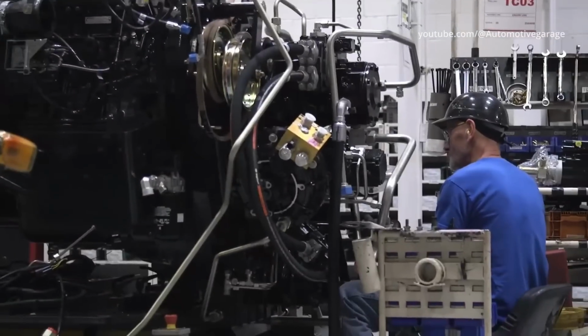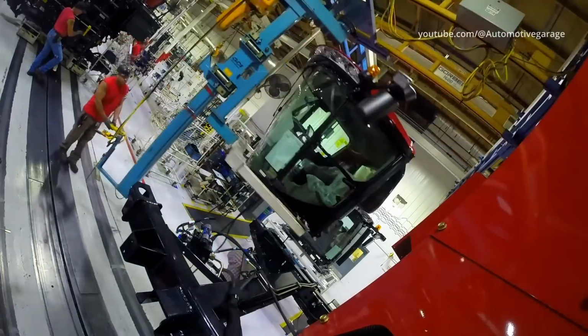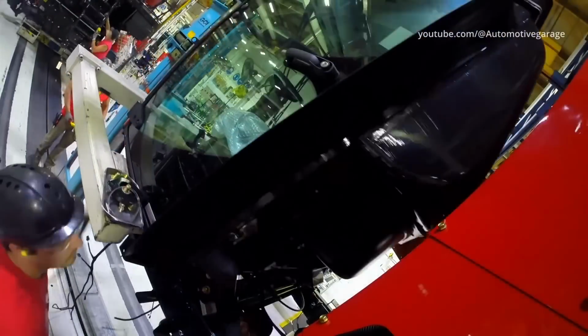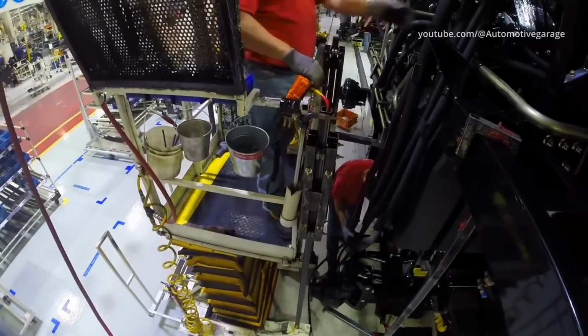During the next stage of the process, major elements of the bodywork, such as the grain tank, are installed. With the cab frame having been fully assembled and dressed elsewhere in the plant, the next stage in the process is the installation of the cab onto the rapidly developing machine.